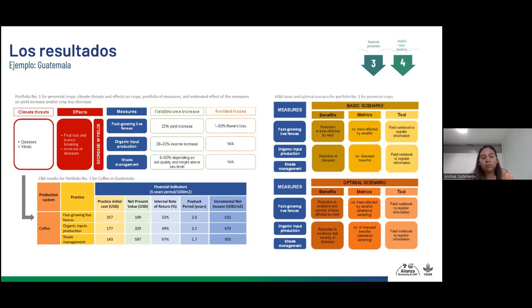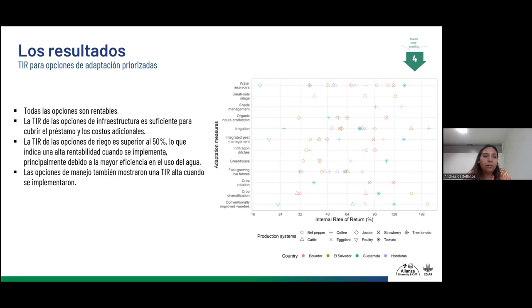For each one of those portfolios, we did a cost-benefit analysis that would indicate how cost-efficient that portfolio was at large, and also the monitoring and evaluation measures design that could be basic, just a visit by a professional that could observe and note down progress made, or something more complex, including the need for some kind of additional tools that implied a higher cost as well.